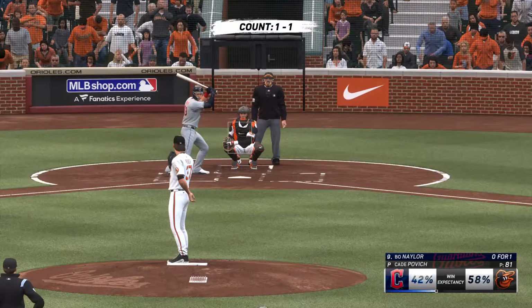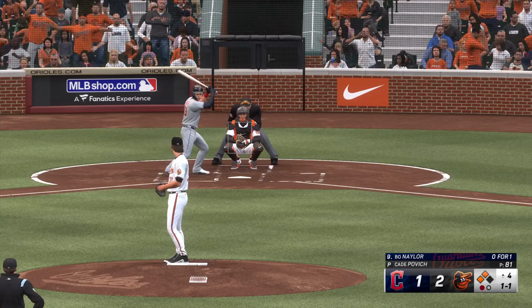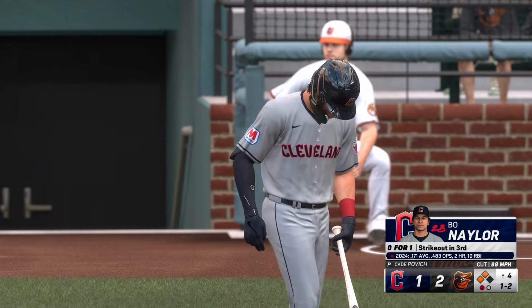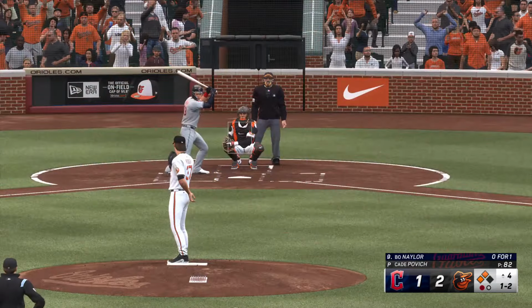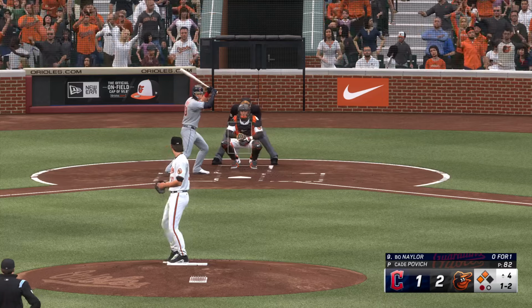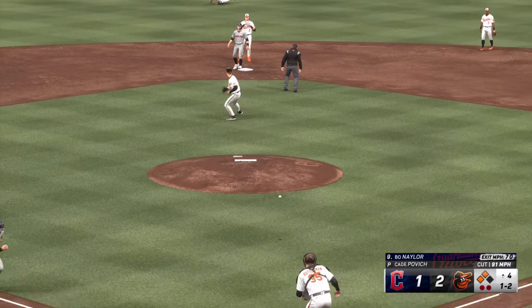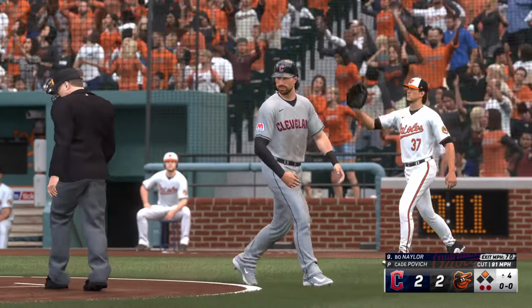Two on, one out. Bo Naylor at the plate now. Kicks and fires. Swings through that one for strike two. Left hand batter waits, and that one lifted in the air to center field. Mullins makes a nice running catch. Throw is offline and he scores. It's 2-2. Well, we got ourselves a new ball game.